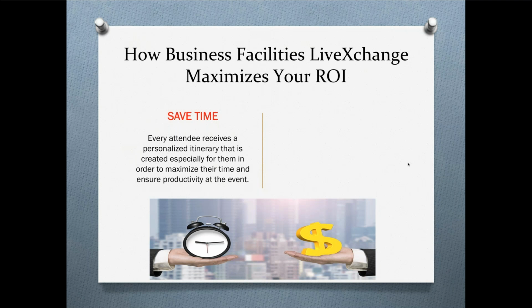You can only get so much information from doing your research online or going by what you already know. The face-to-face component of meeting with the economic development agencies at LiveXchange really is invaluable in terms of getting the information you really need and moving on to the next phase of your location search.